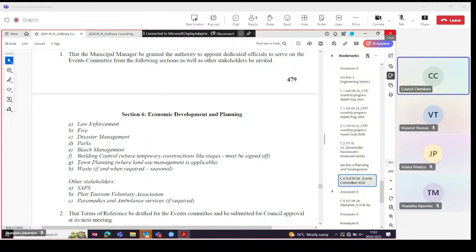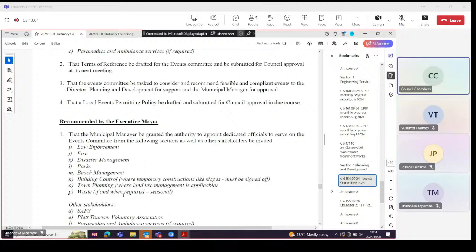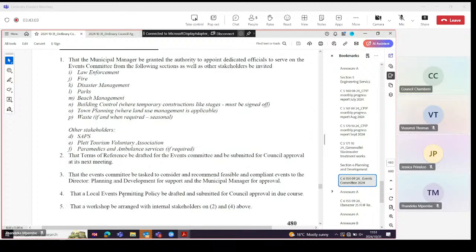Thank you. Let me emphasize that let's go with those recommendations up to the 5th of the executive mayor, that a workshop be arranged with internal stakeholders. By the time we're taking into cognizance we'll see which ones are needed as we're doing the workshop. So let's go with those. Speaker, one more thing. What we also raised is that we really use our resources. I'm going to be specific here when we talk about the rage.